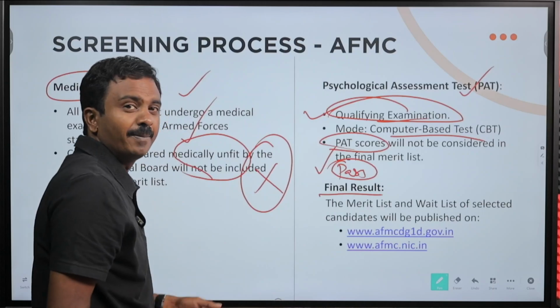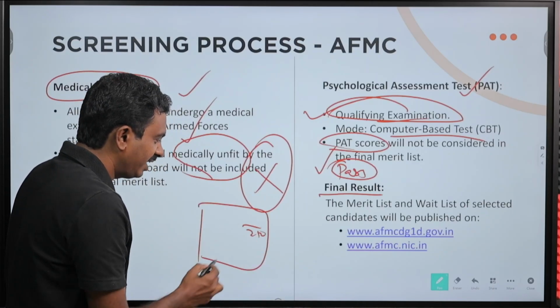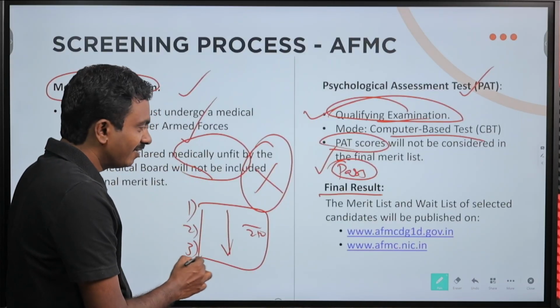Final result will be a merit list. What will happen after putting in all the marks of all candidates for 250? They will select candidates one by one in order of ranking, and then they will put up a merit list.